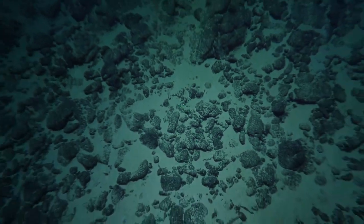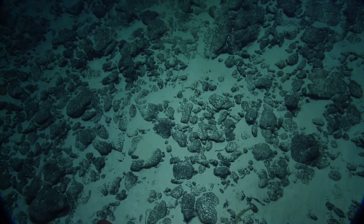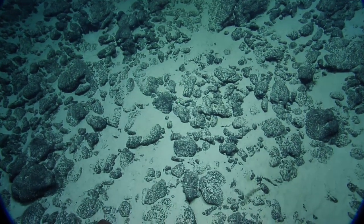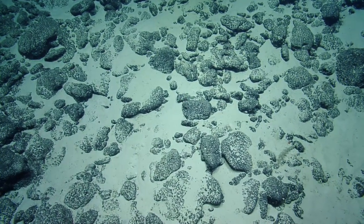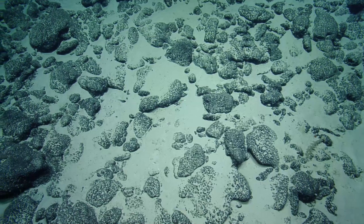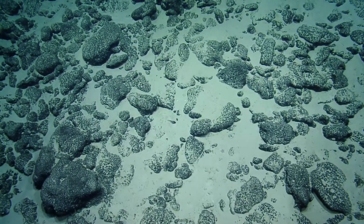What depth are we at right now? How deep is this dive? We're probably like 1800 or something like that. Yeah, 1856. You'll find pockets of life, especially around seamounts. It's really dependent on the availability of nutrients, the availability of food.